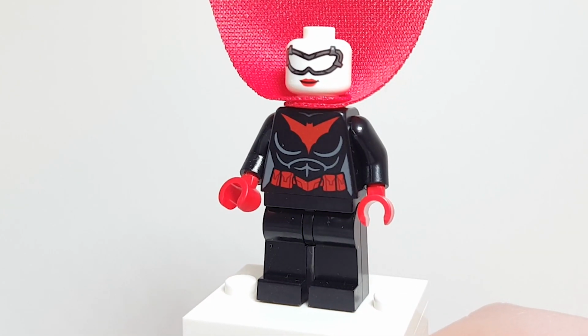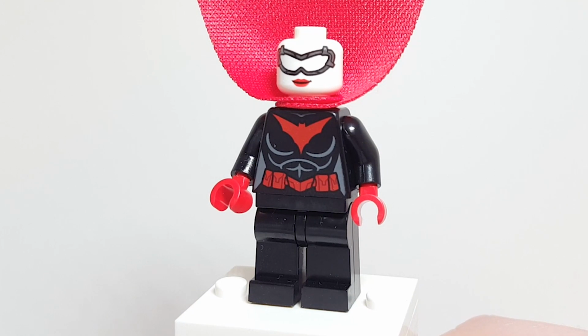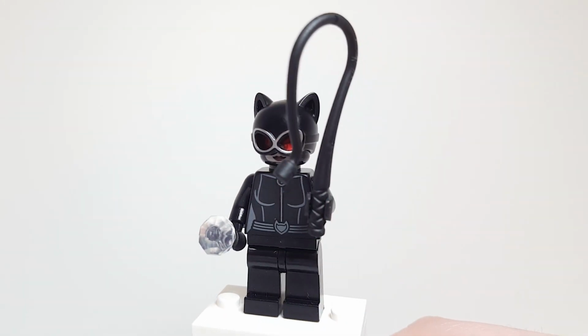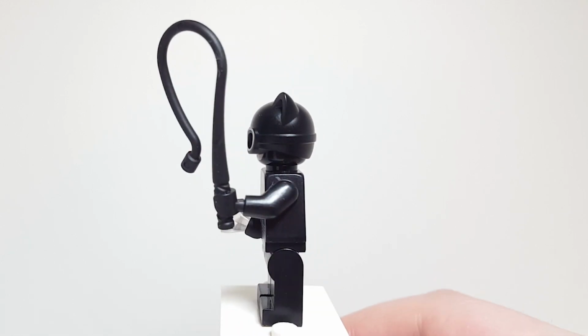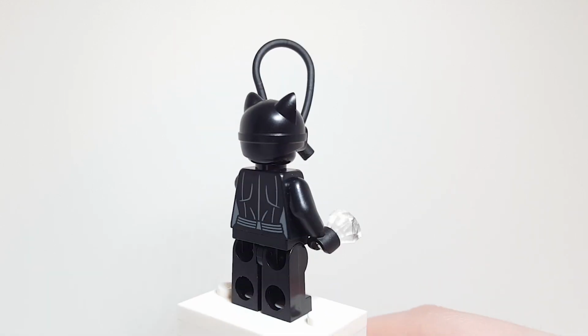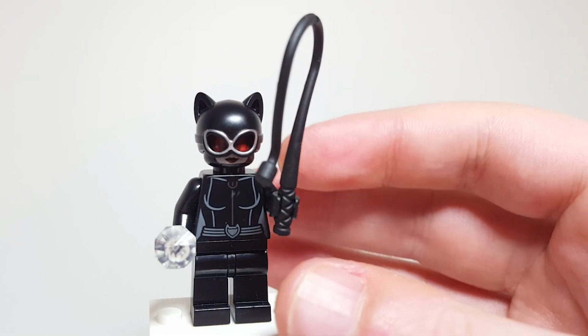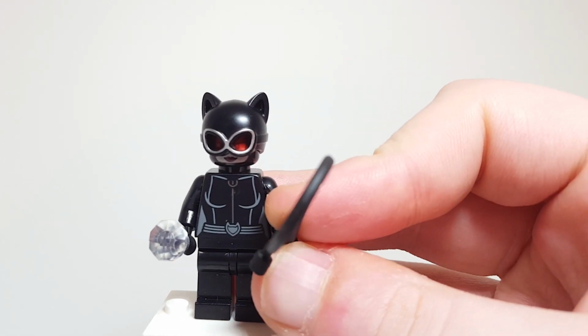It would have been cool to get that for the first time. But, I mean, this figure still holds up, and I think it still looks really great. And here is Catwoman bridging the gap between the heroes and the villains of the set. She's got a whip in black and a clear diamond. Not quite sure where she got that stuff from, but it's cool.